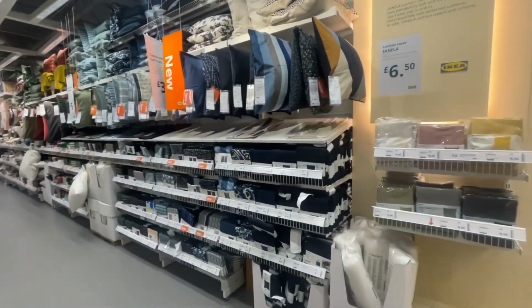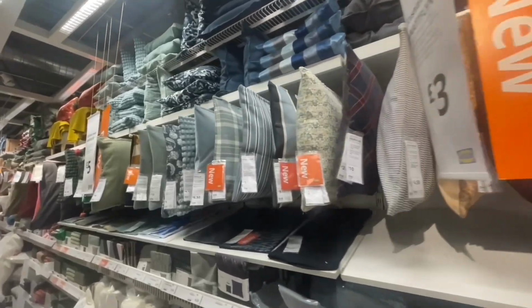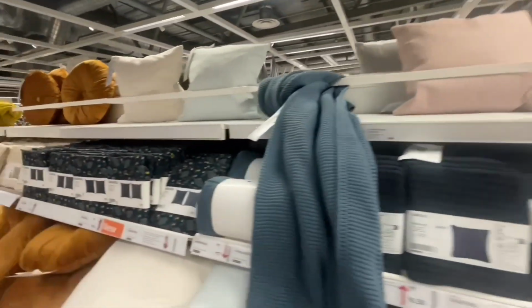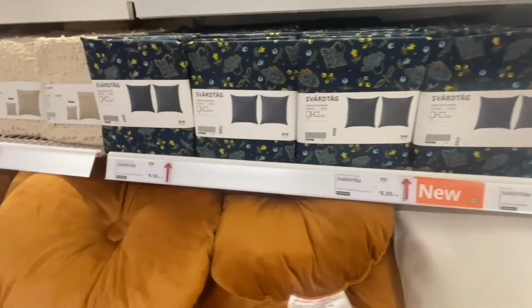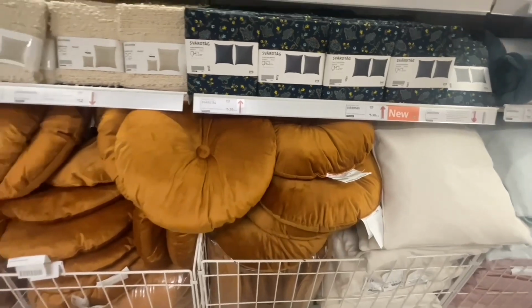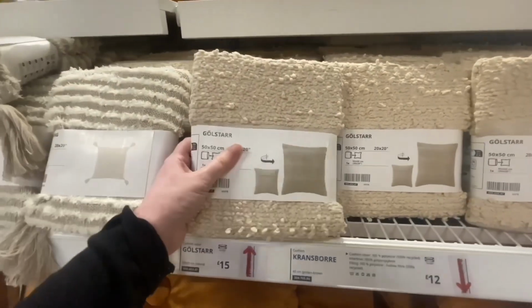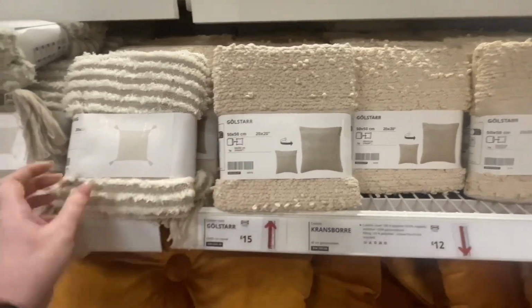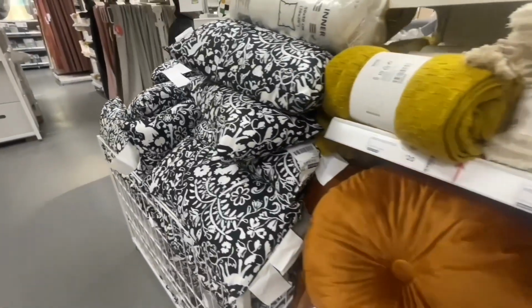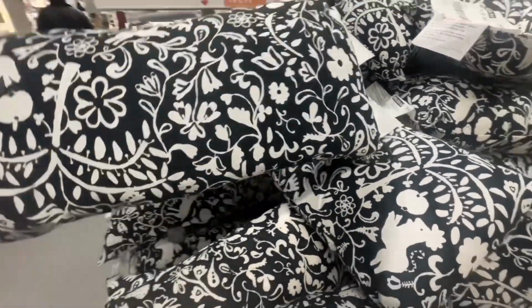Now, these are not for me. You would not see me with a blue or a pink or anything like that in my home. Well, I say that, and I've just put all of black into my home, and I didn't think I'd ever put a lot of black in. So that just goes to show how things change, because we change our home to the different trends. I know I do. Now, this cushion cover was absolutely beautiful, but it was a little bit on the pricey side. It was £15.